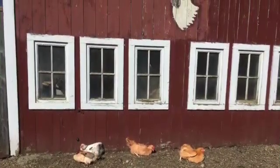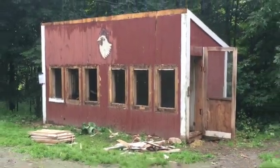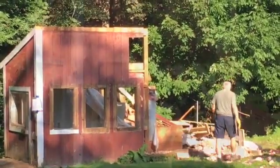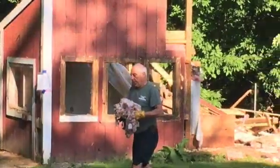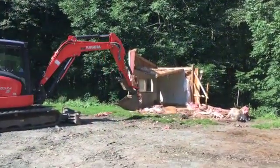Another chicken project that happened this August was our old laying hens we gave away to some neighbors, and our old laying coop we tore down, and are also going to flatten that area and turn it into grass.